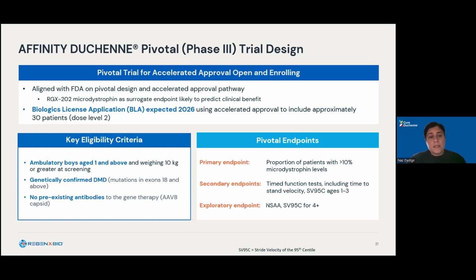And the eligibility criteria for our pivotal study will be a little different. We're not going to have an upper age limit, so we're going to be enrolling kids that are 1 and above. They must have genetically confirmed Duchenne muscular dystrophy. Currently, like I said, with mutations in exons 18 and above, but that is going to change hopefully early next year. So stay tuned. And they need to have no pre-existing antibodies to the gene therapy or the AAV8 capsid.